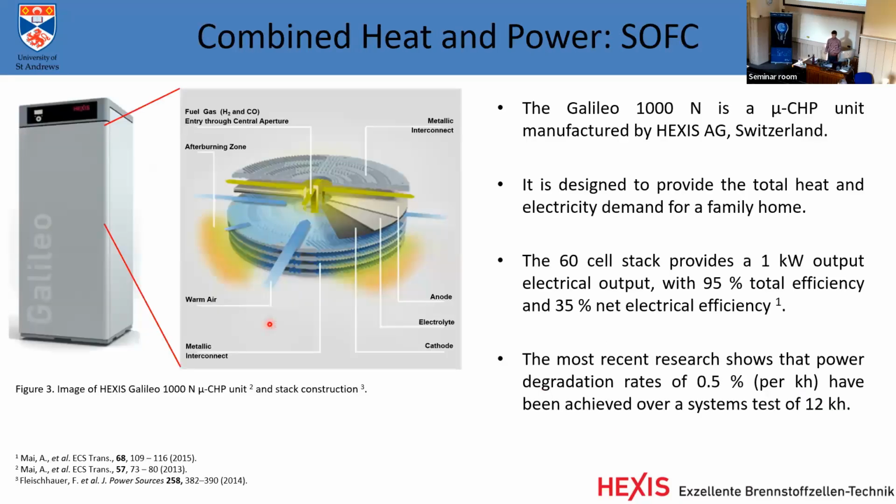So how do these relate to a system? Well, in this Hexis Galileo system that we had installed at university, in the top portion we had a stack of these cells put together and separated by these interconnect plates, which help to connect them electrically and also distribute the gases into each compartment. You can see here there's a cross section of the fuel cell, so the air electrode faces down, the electrolyte's in the middle, and the anode is facing upwards. And this particular stack had 60 cells in it and gave a 1 kilowatt power output.